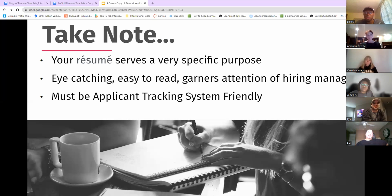Resumes can look a lot of different ways and have a lot of different information, but the key pieces that we'll be focusing on are your contact information. We'll talk tonight and craft an introduction or personal statement, share that educational background, professional experience, as well as the relevant technical and interpersonal skills. We do want them to be eye-catching. That's really important. And we want them to be easy to read, and we want them to garner the attention of the hiring manager after they've made their way through the ATS.